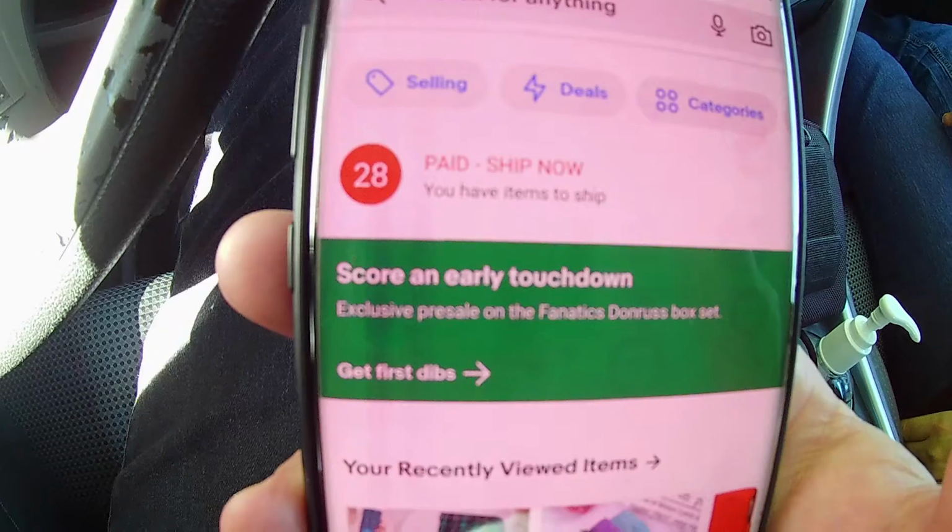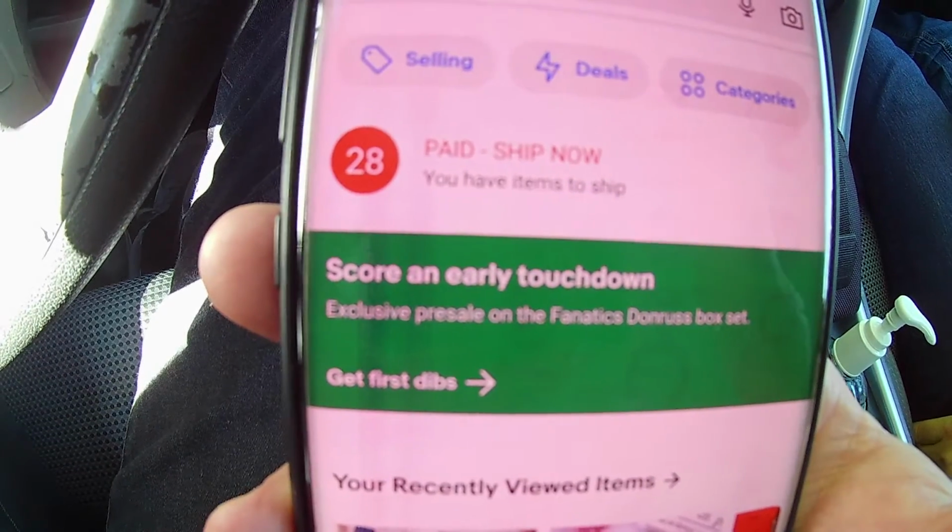On eBay this weekend was pretty good. Last time I filmed it was like 18 items. Now it's 28, so we're going to need to go and pack it. And also I think it was 30 items, 34 items on Amazon Merchant Fulfilled.